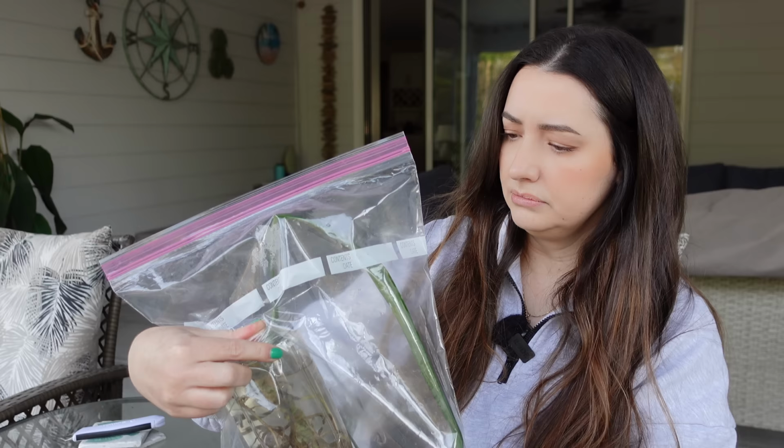This leaf does look a bit yellowish, like you can tell it doesn't look happy, but I'm gonna open this up.